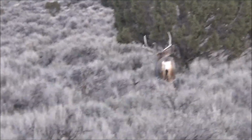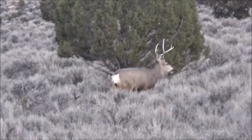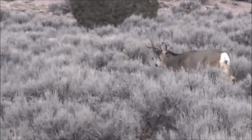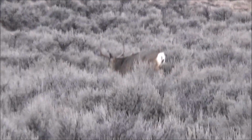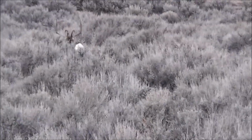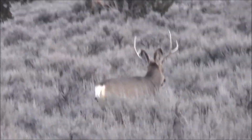Well, these two nice bucks crossed the road a few minutes ago. I don't know where the other one went. Oh, here he is. Here's the other one. I don't know if they were fighting or what they were doing. They've kind of split now. This is the second one. He's going away. And here's the first one.